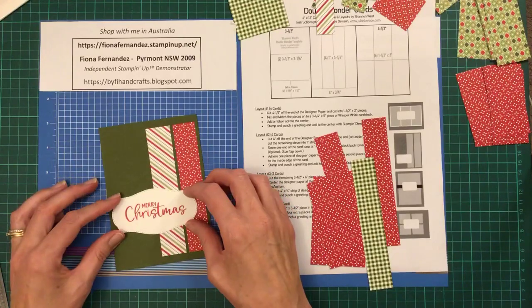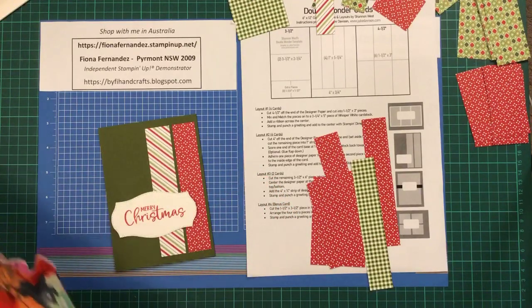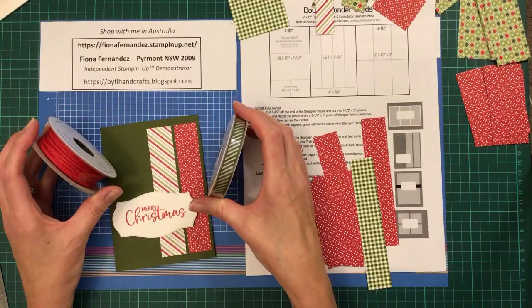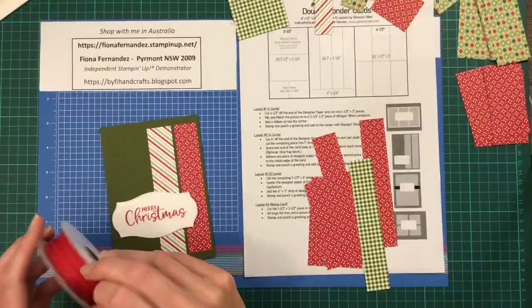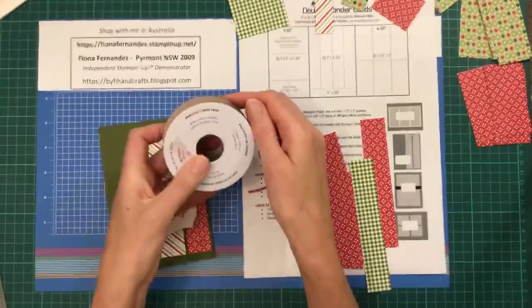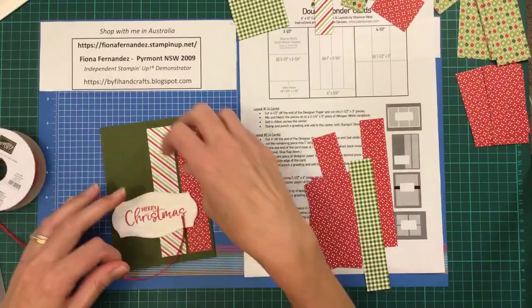Okay, and then we just pop that on there to make a really simple card. Of course, we can bling this up a bit if we want to. I've got the ribbons that match this set. I wouldn't go with this one tonight, I don't think. I think it might be too much. I might put a tiny bit of the red on there. So this is braided linen trim and it comes in the Heartwarming Hugs set.